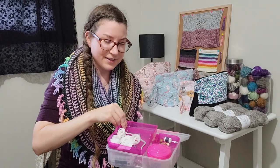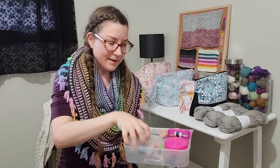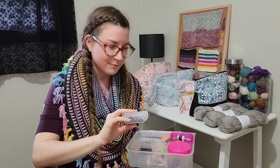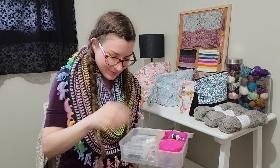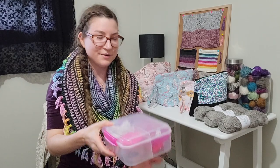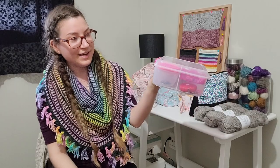And then in here I've got some cable needles, some yarn for provisional cast-ons. And then underneath here I have these other cases that I bought, and they have my cable stoppers, or whatever they're called, and some other random stuff. So I was like, wow, how brilliant of an idea is that? So I immediately went and dug this out of the storage and turned it into my little notions case, basically.